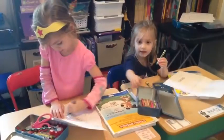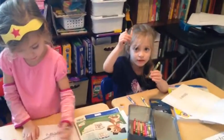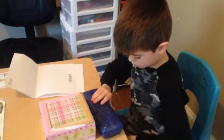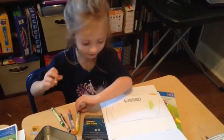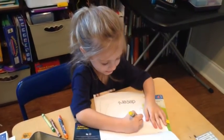H-A-B-I-T-A-T. All right, so we are making a little flip book. Yeah, we're making a flip book of different habitats, and today we're doing the desert one. So they are all drawing a desert on their flip book. The cactuses are green. So we're doing science and art after we did circle time.